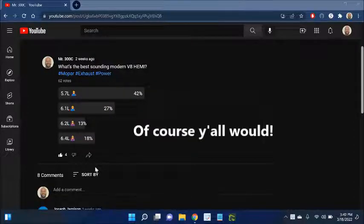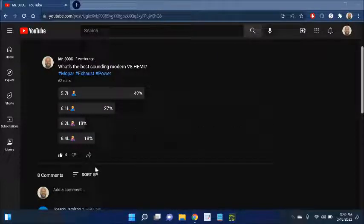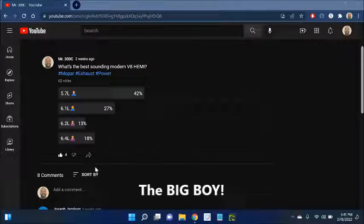42% of you guys said the 5.7 is the best sounding V8 Hemi. 27% of you guys said the 6.1 liter is the best sounding Hemi. 13% of you guys said the 6.2 liter, which is the Hellcat, FYI, is the best sounding Hemi. And lastly, the 6.4 liter, the Scat Packs, 392s, SRT8s, we'll throw them in there, the Gen 2 versions, of course. 18% of you guys said that is the best sounding Hemi.